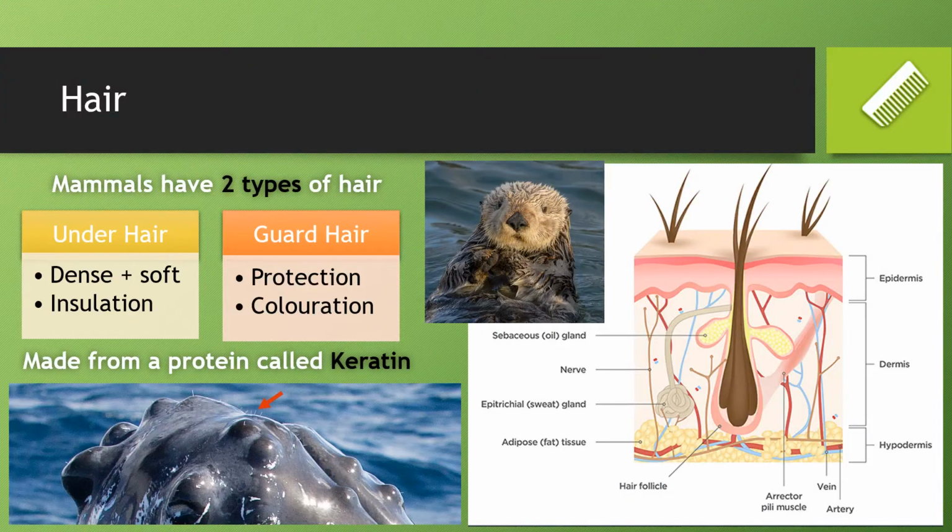So let's start with hair. Hair is especially characteristic of mammals, and it is made up from the fibrous protein keratin, which is also the protein which makes nails, claws, hooves, and feathers. Hair in mammals grows continuously by the rapid production of cells in the follicle. This is seen here in this diagram.